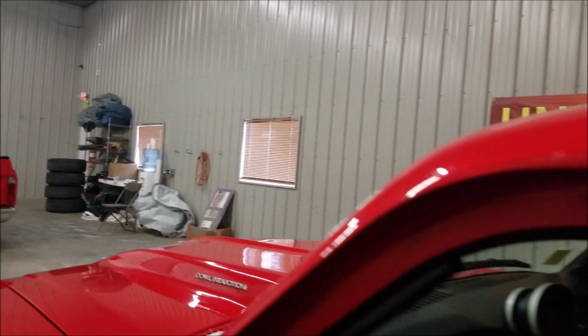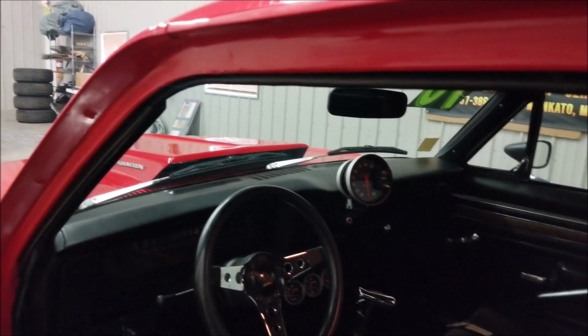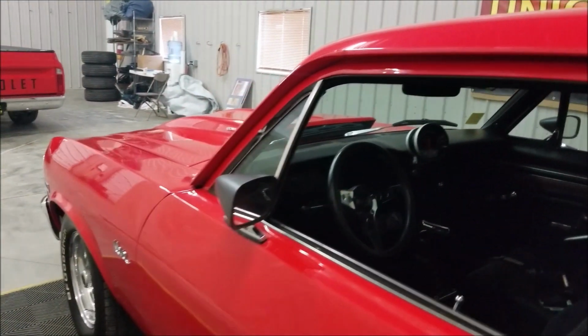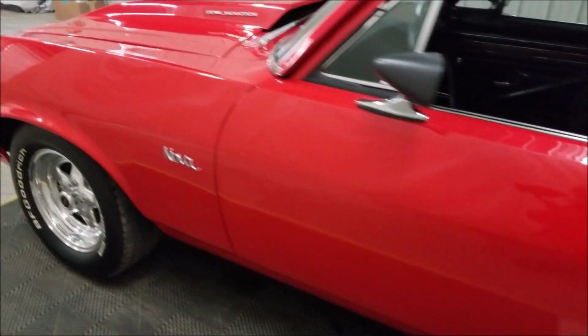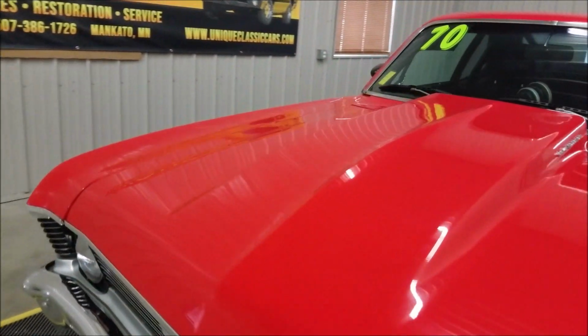All right, it's a great running engine. Like I said, the throttle response in this thing is incredible. You push the gas, it's there. Can you see how nicely that door closes, how good it fits? I'm going to pause this a second while I open this hood. Actually, this one I'll be able to open one-handed.